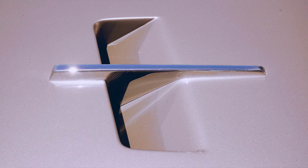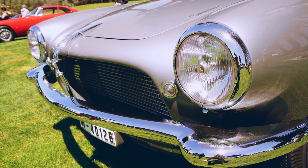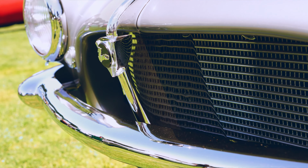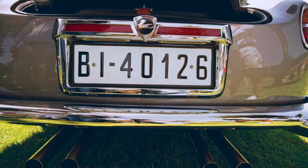It's one of those things where with this car, there's not like a Haynes manual you can go and buy and go, okay, well, this is what the valve adjustment should be. It's something that you have to take apart. You just gotta go for it and make your own parts.